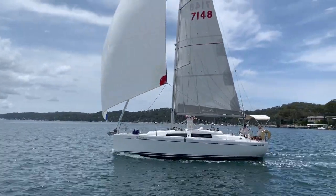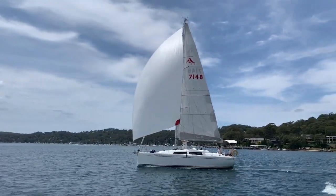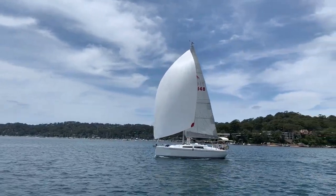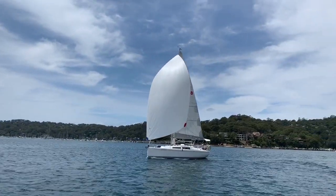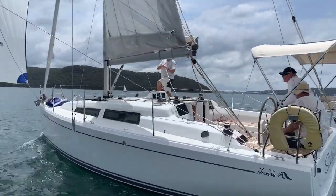So 315s were designed as a really versatile pocket cruiser and club racer. And that's exactly what Sail La Vie's been used for. Here we see her sailing today under her asymmetric spinnaker. So there's a beefy sail wardrobe that comes with Sail La Vie.